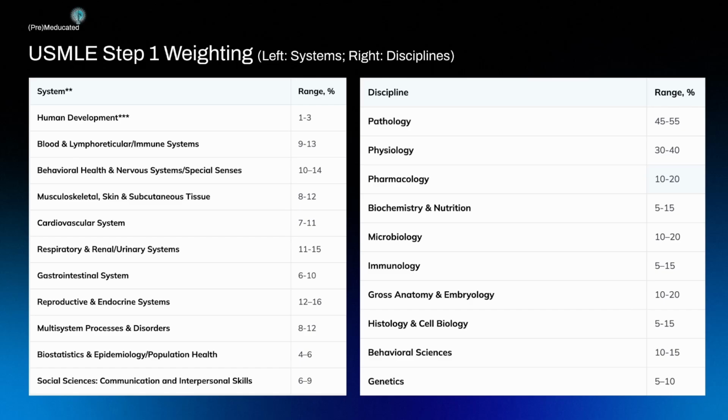Pathology alone can be up to 55% of the exam. If you combine that with physiology, we're talking about possibly 95% of the exam is just pathology and physiology. Those are super important topics, including pharmacology, micro, biochem, but things like genetics are much lower on the yield list. So if you were picking between pharmacology and genetics, please go with pharmacology.